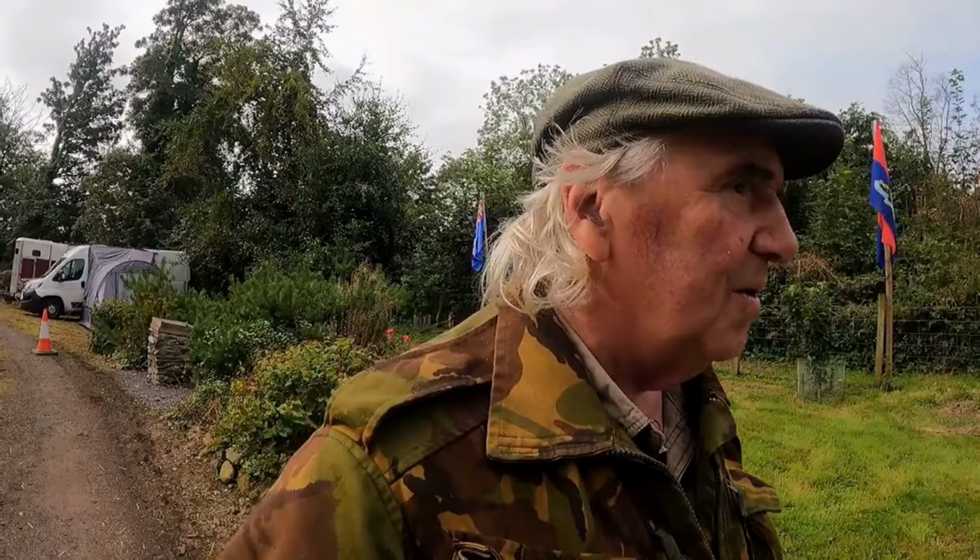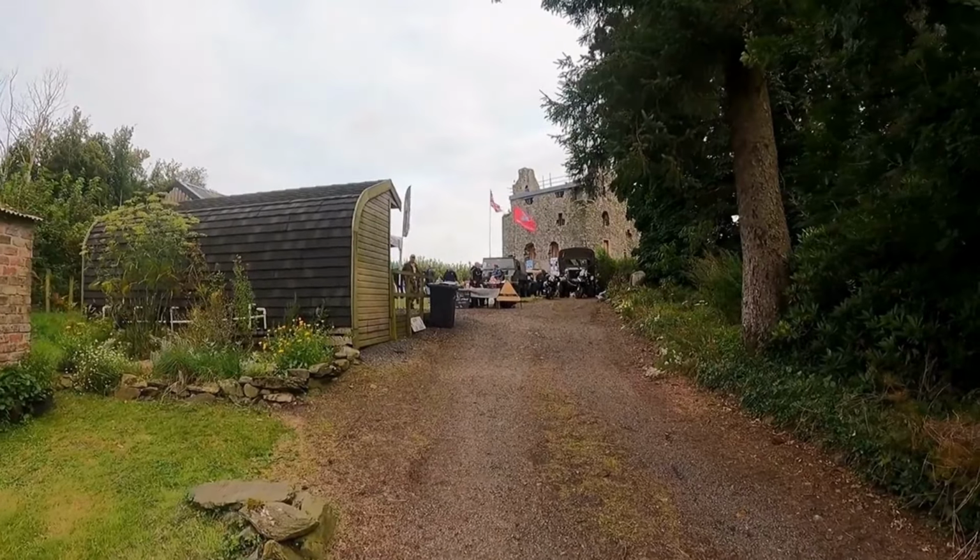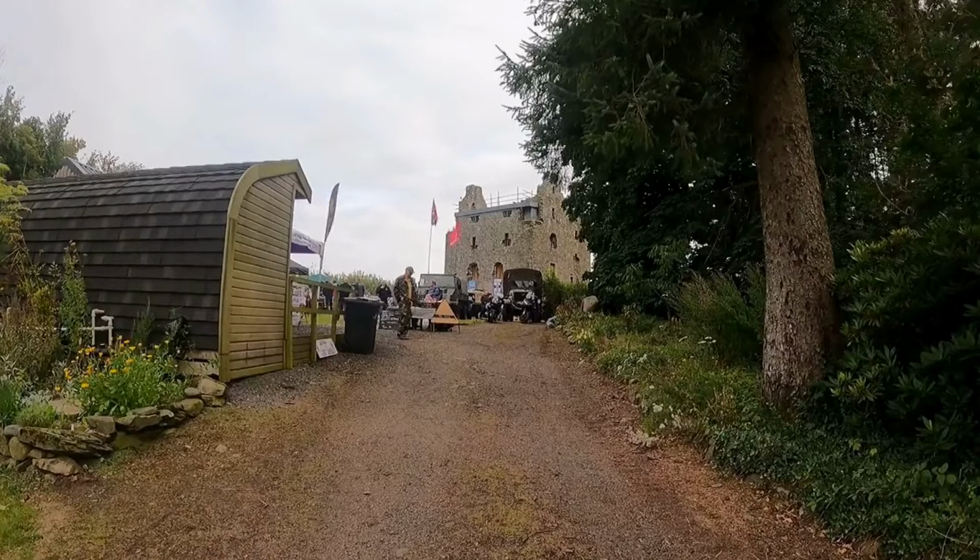Sorbie Tower was built in the late 1500s, and it was the seat of the Hanna family, Clan Hanna. And it was quite a busy place up until, they say, 1748, the middle of the 18th century, when it went into disrepair. And now it's a bit of a ruin, and the Clan Hanna are trying to do it up. But that's where we're holding the military weekend. That's the Sorbie Tower, and this is the military weekend.